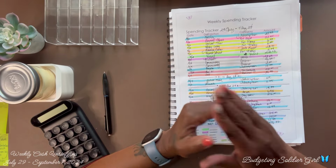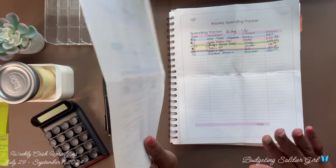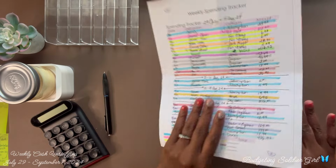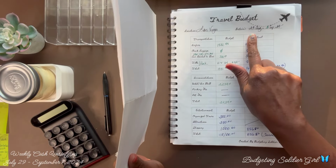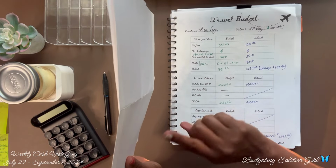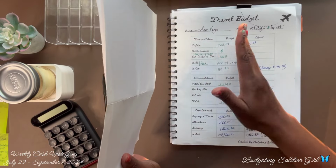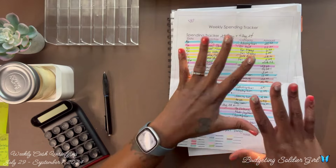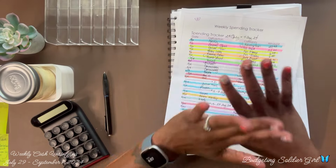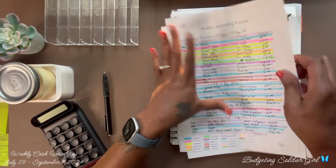Today, I am unstuffing my wallet for the week of 29 July through 1 September, and I am also unstuffing my wallet for the week of 29 August through 3 September. My husband and I traveled to Las Vegas. And as always, we use our credit card. So I am going to unstuff both so we can pay off our credit card.